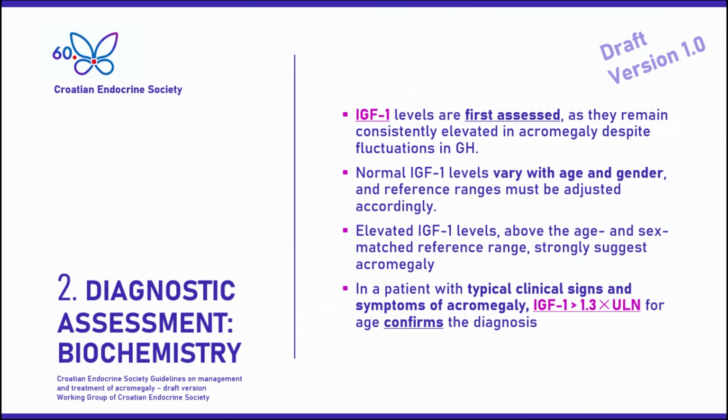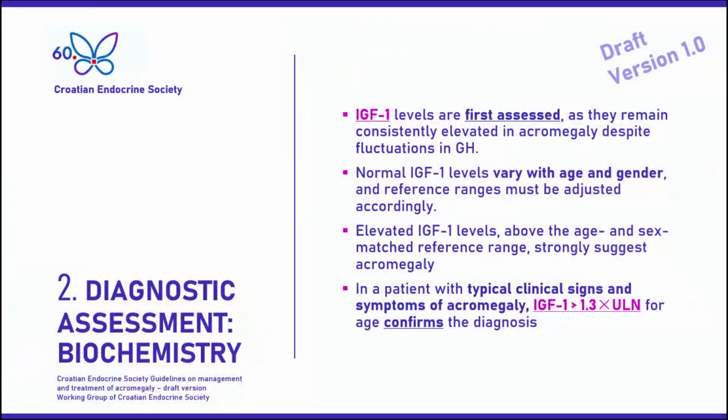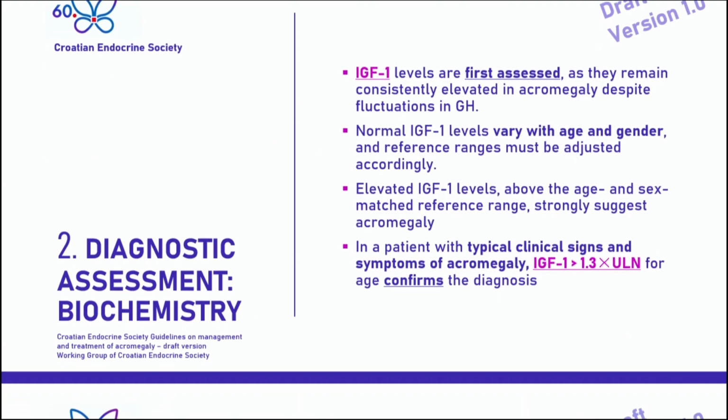IGF-1 levels are first assessed as they remain consistently elevated in acromegaly despite fluctuation in growth hormone levels. Normal IGF-1 levels vary with age and gender, and reference ranges must be adjusted accordingly. Elevated IGF-1 levels above the age and sex matched reference range strongly suggest acromegaly, and in patients with typical clinical signs and symptoms of acromegaly, IGF-1 levels above 1.3 times the upper limit of normal for age confirm the diagnosis.